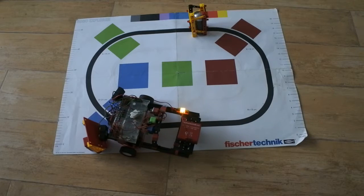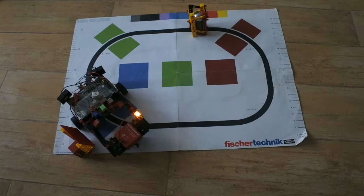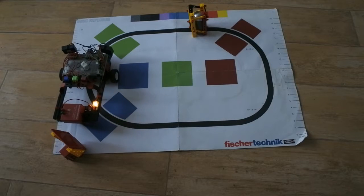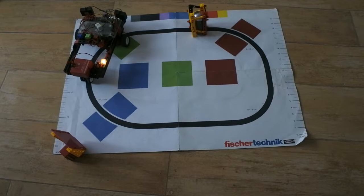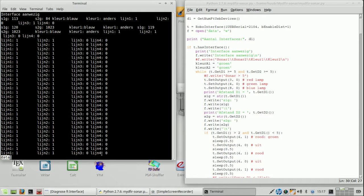Alright, object detection. And it goes offline, off the line actually. So, let me go back to the data analysis. So right now let's find out how the data looks like. This looks much better.